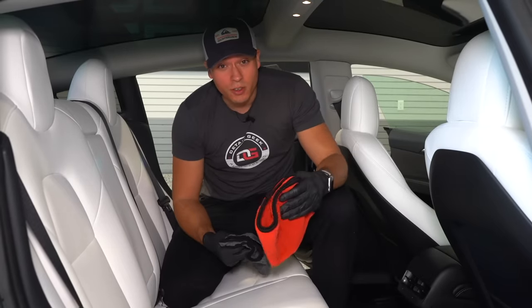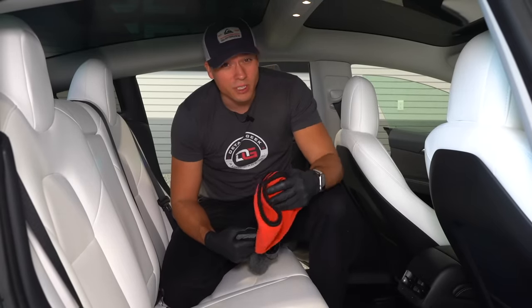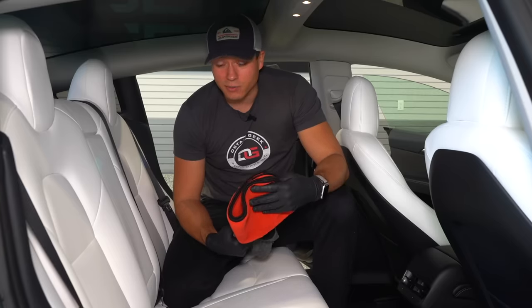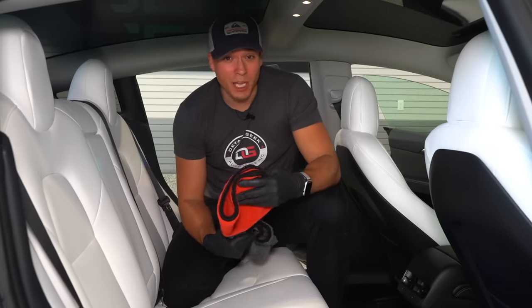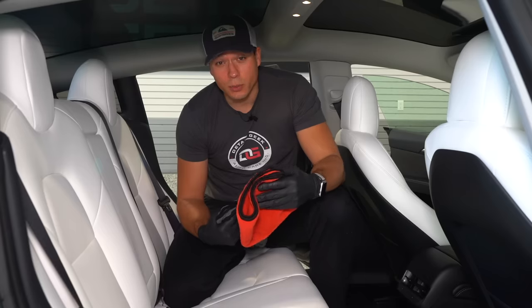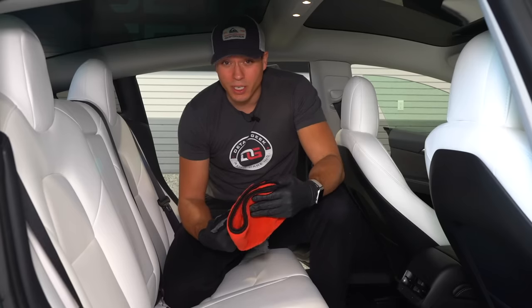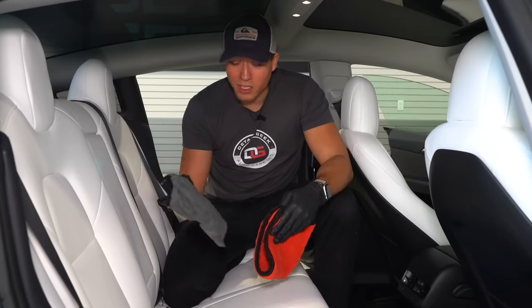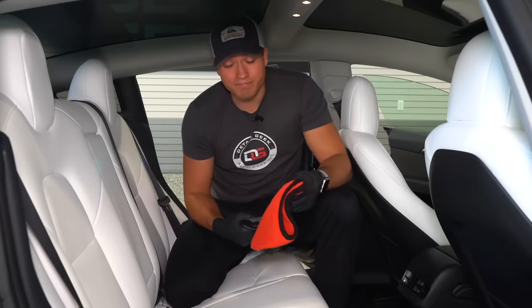Alright guys, well, turning to the leather now, and this is going to look a little bit different this week, because this Tesla actually has what's called vegan leather, which basically, like the name sounds, it's not made from animal hide like regular leather is. It's actually man-made and it's made from plastics, so because of that, using harsh cleaners on them isn't recommended. So basically all I'm going to do is use a damp microfiber towel to clean them and then a separate one to dry them.